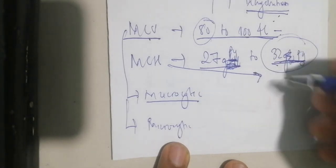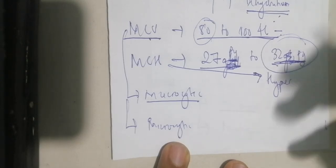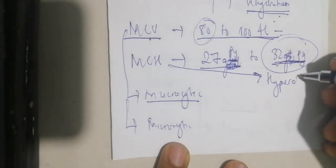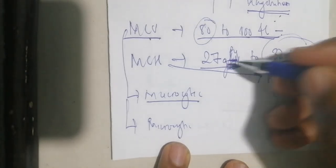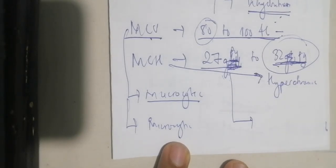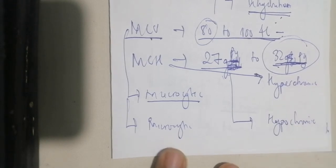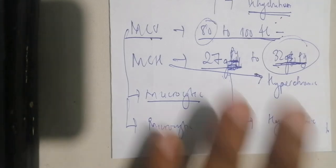Now, when the mean corpuscular hemoglobin is larger than 32, the cells are hyperchromic, meaning one cell contains much hemoglobin. When the mean corpuscular hemoglobin is less than 27, the cells contain less hemoglobin, and they are hypochromic. Is it clear? So that is how you describe the anemia. You can have a mild microcytic hypochromic anemia, or a mild normocytic normochromic anemia. Those are the different elements that you have to evaluate.